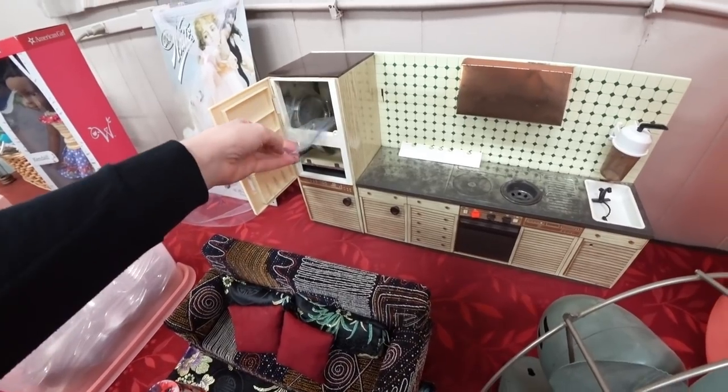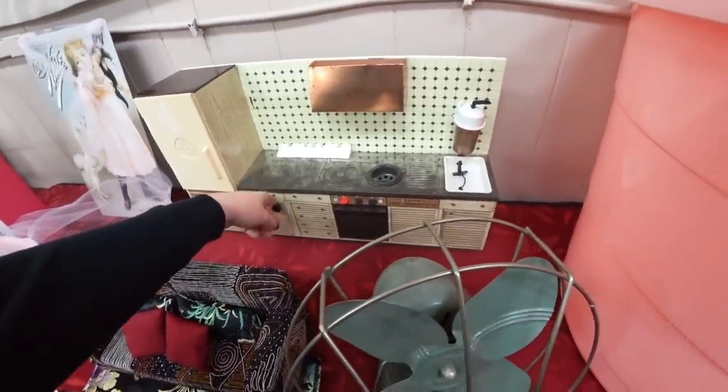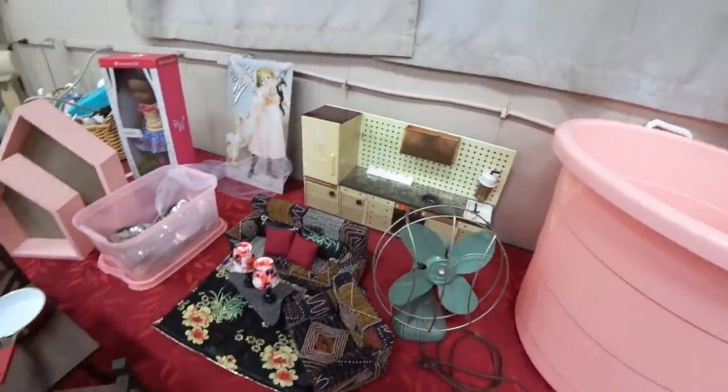Oh goodness, it has dishes in there. Sweet. Yeah, it's definitely a lot bigger than what I had originally thought. But it's cool.